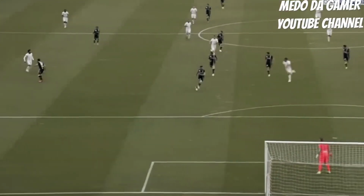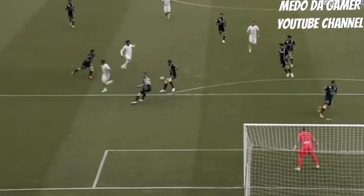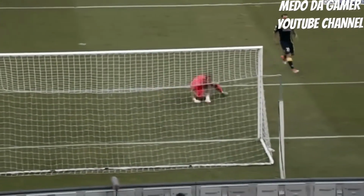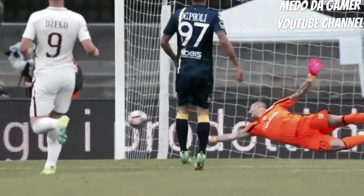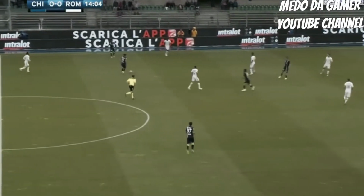This is a 1-2 we've seen so many times lead to goals. Salah combining so well with Kevin Strootman. Little layoff to find Salah. That looked like it should have curled in, because of the club where he plays.